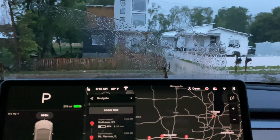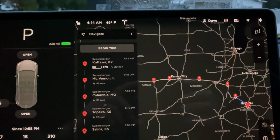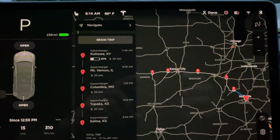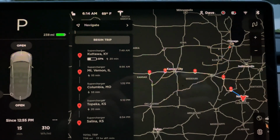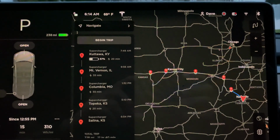It's another rainy morning here in Nashville, Tennessee, and I'm just preparing to leave now. I've got quite a bit of run today. I've got 700 and some miles to Salina, Kansas.